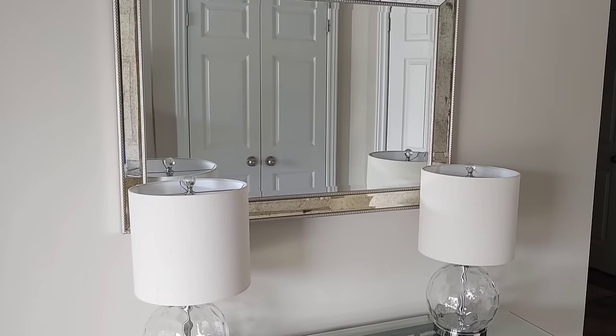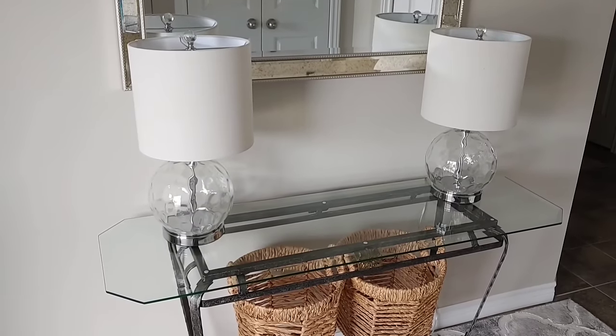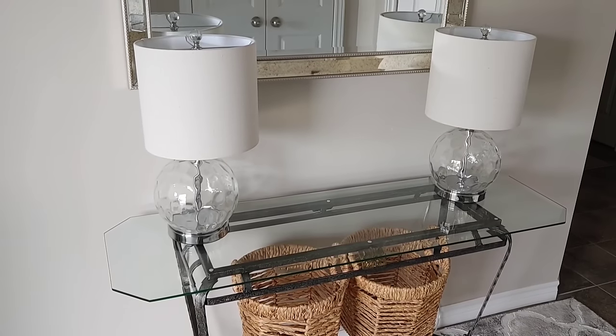I've had it since we've moved in. And then I always have these farmhouse style lamps on this table that was from my mom. And I did decide to keep the baskets on the bottom. I just feel like it adds a really pretty rustic touch.